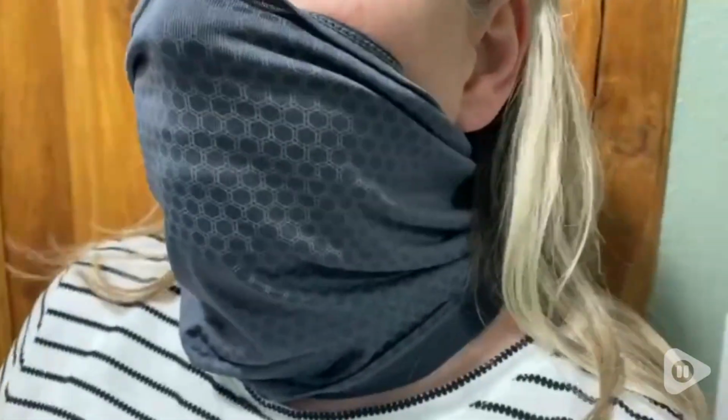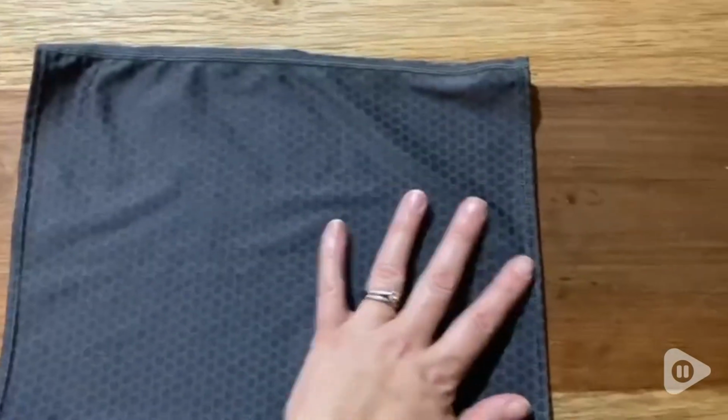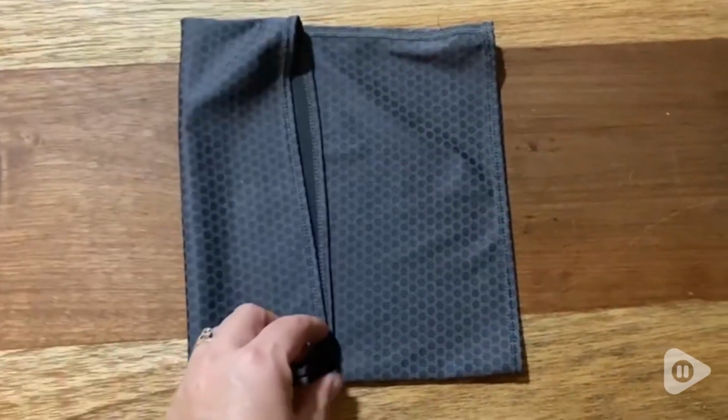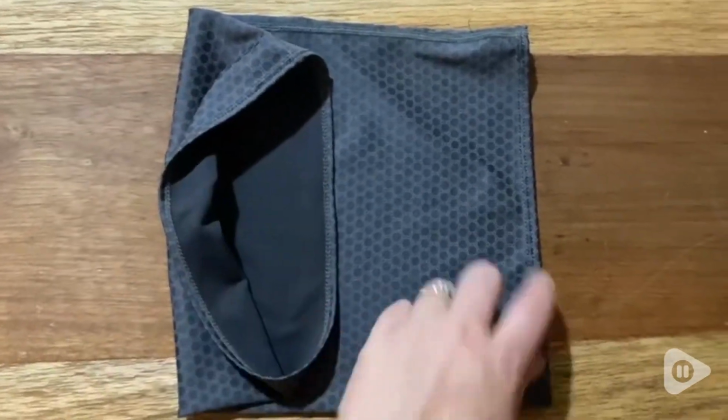And I really love the material. It's soft and doesn't irritate my skin. This is really convenient if you need something lightweight to protect your face. I would definitely recommend this neck wrap from Copper-Fit.